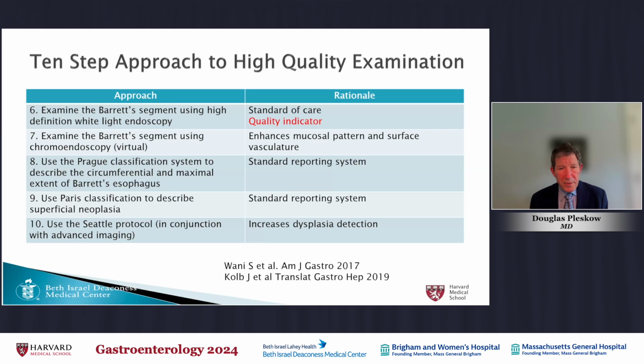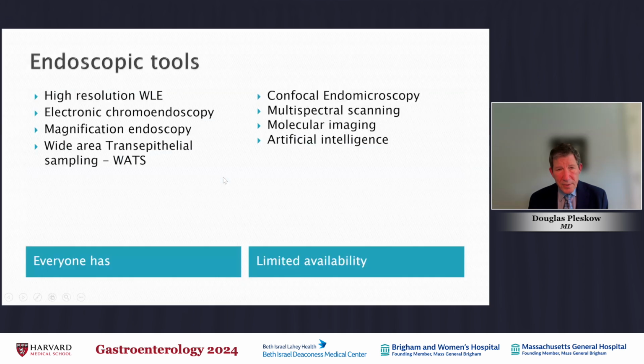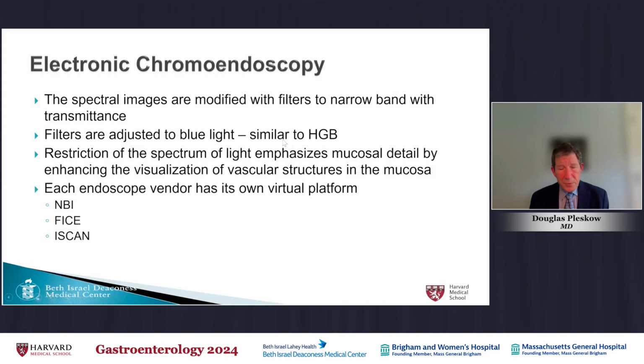We should also be using the Paris classification to describe superficial neoplasia. And again, if you go to the Born project, you will learn how to use the Paris classification easily. Seattle protocol should be used in all patients for increasing our yield of dysplasia. So again, everybody has high resolution white light endoscopy, electronic chromoendoscopy, magnification, and a lot of people are using Watts tissue brushes, which I'll describe in a little bit. There is limited availability of confocal endomicroscopy, molecular imaging, and AI, which will be coming as well.